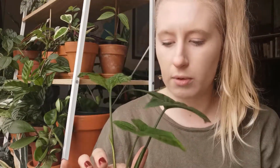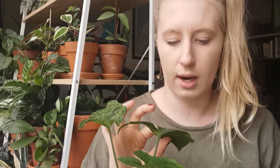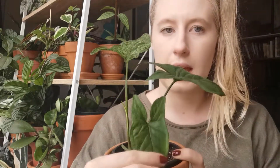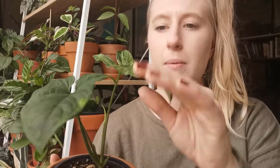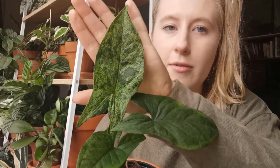I need to do a little bit more research on it, but I'm fairly sure that mojitos are more stable in terms of variegation than an elbow. And I think that it also depends on light as well. So I'm just seeing how it goes under the grow light, and if we don't get much variegation, I might take it out of the grow light. Because I've seen a few different things, like some people saying that they get more variegation in less light, so I don't know, but it's a bit of an experiment. But anyway, isn't that leaf beautiful?